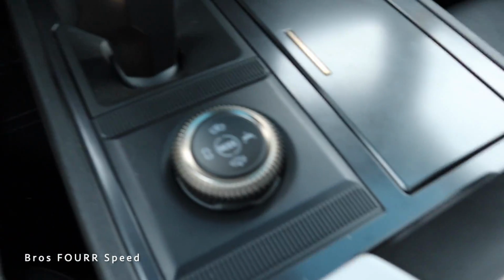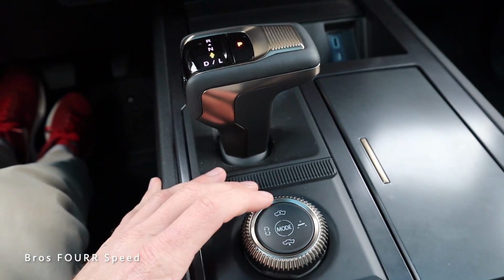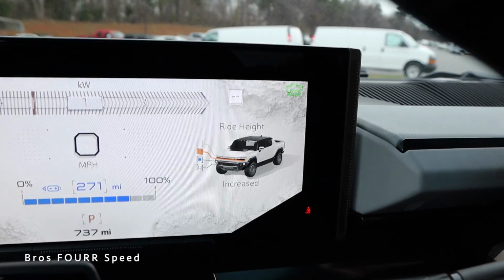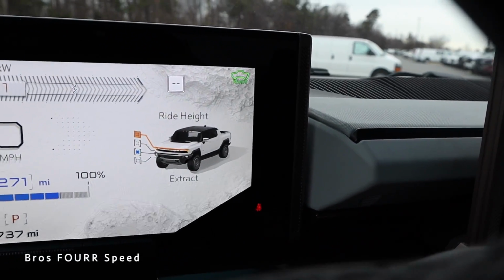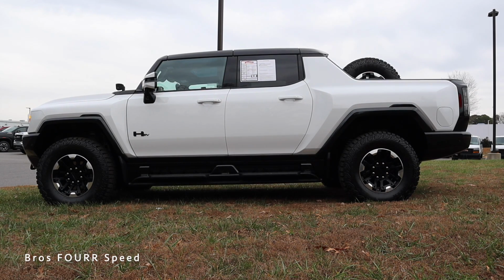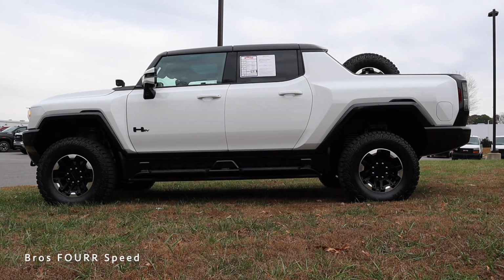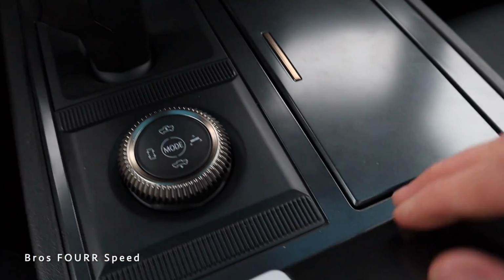Now behind that, there's a rotary dial where you can go through a lot more info. So if I push on the top button there, that is actually how you can raise this vehicle. You'll see the ride height adjust on the gauge cluster, where you have a few different settings. You have extract, which is the highest setting. There's increased, normal, and then the entry and exit. So you'll see from the outside here just how much ground clearance you can get out of this Hummer. Pretty cool to see that.